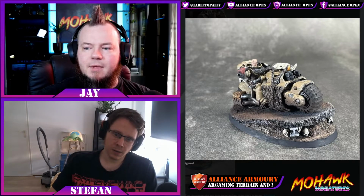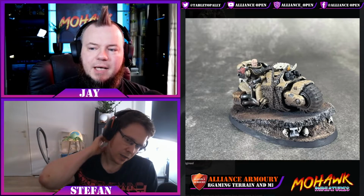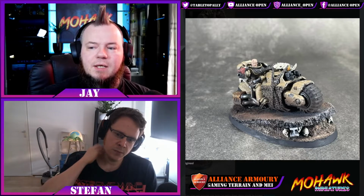I'd like to have seen a little bit more environmental weathering. You can see some of it on the underside of the bike. But the tires, which are obviously in contact with the earth, I think could have had a little bit more done to them. It's not bad what you've done, but I think you could have gone just a little bit further with it. Maybe he went on the presumption that less is more.